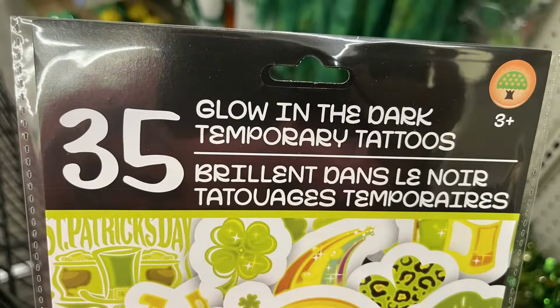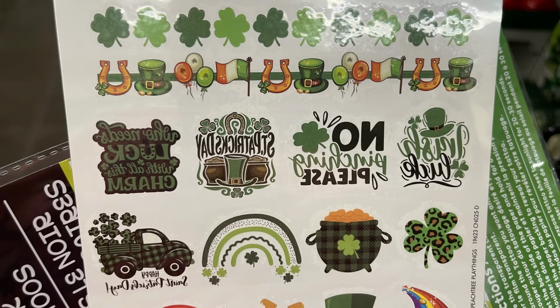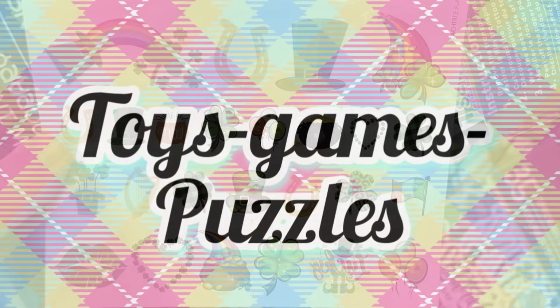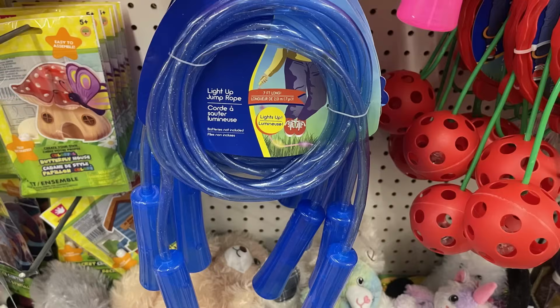Then we've got these 35 glow-in-the-dark temporary tattoos for St. Patrick's Day. Here's all the different tattoos. They have like the green truck. They have pots of gold, hats. There's some hearts, rainbows.